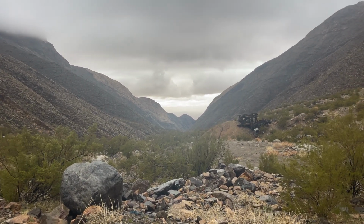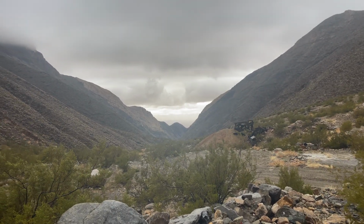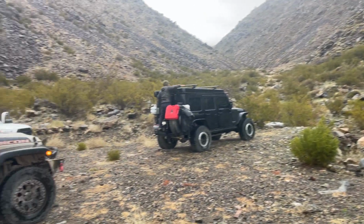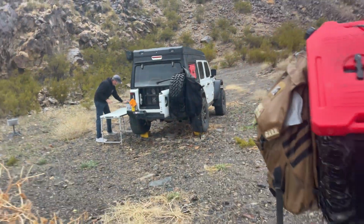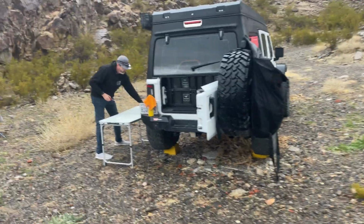Alright guys, so you can see what we woke up to this morning. Bit of bad weather. It was raining on and off overnight. Nothing really hard. And right now it's kind of just barely sprinkling. Greg's enjoying his new Ursa Minor with a diesel heater. Would you say that's a win-win? Oh yeah. Ursa Minor with a diesel heater?